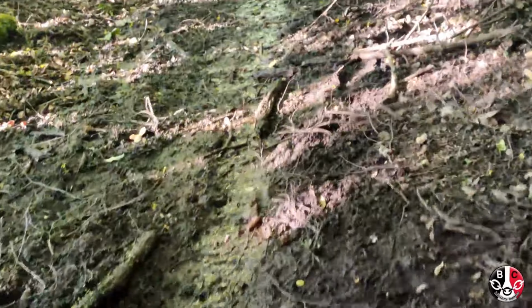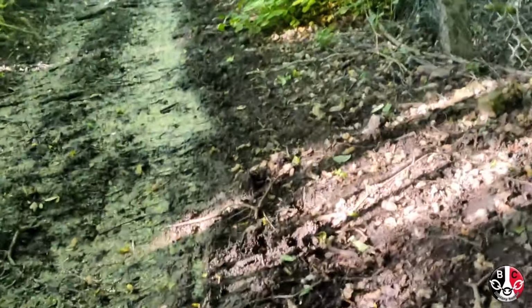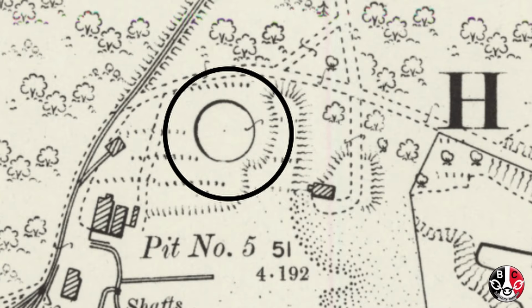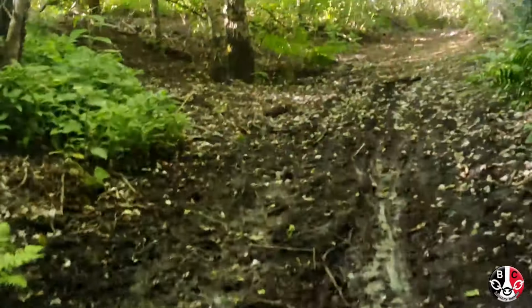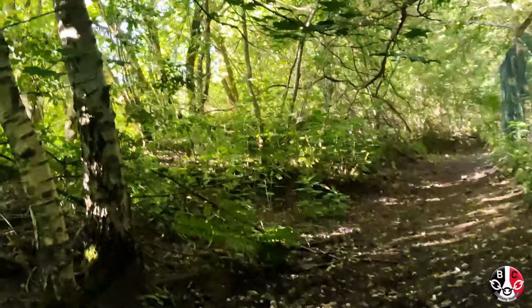One of the ways they'd have done it, to stop the water going back into the pit, was to dig a hole next to the pit to pump the water into. And that's the big feature we see on the map here. So still to this day, we're struggling with the water that's in the area. But the coal was worth it, so they pumped it and they got it out.